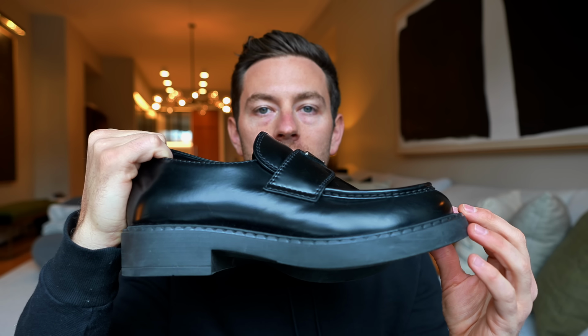And I like that they're chunky and they are on trend without being overly chunky. I think Balenciaga shoes, for example, are just so chunky, but these are a little more understated and easier to wear while still being trendy.